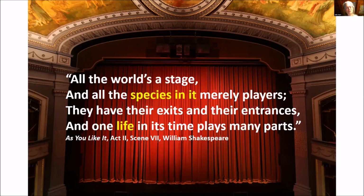Who exists now and who do you want to provide habitat for to persist into the future? All of those species are going to have entrances and exits. That's nature's way. And so think about the communities that you have. If there are species that are threatened or endangered, those are things that are likely to make a permanent exit someday. And you can make a difference in the choices of plants that you put around your house, increasing the biodiversity and the availability of food and resources for those species. And one life in its time plays many parts.